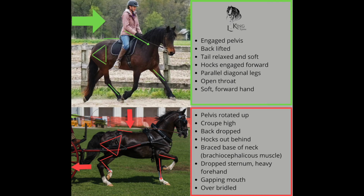Comparison 4. Top. Engaged pelvis. Back lifted. Tail relaxed and soft. Hocks engaged forward. Parallel diagonal legs. Open throat. Soft, forward hand. Bottom. Pelvis rotated up. Croup high. Back dropped. Hocks out behind. Braced base of neck, brachiocephalicus muscle. Dropped sternum, heavy forehand. Gaping mouth.